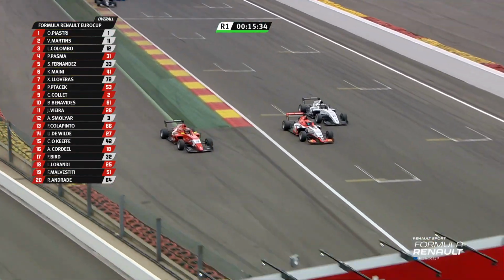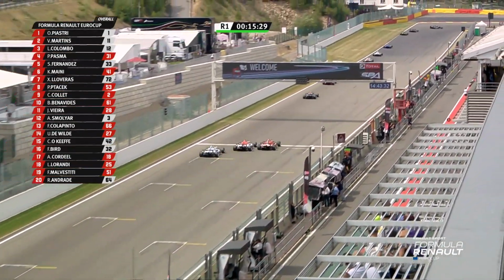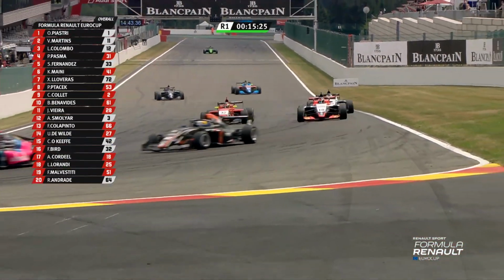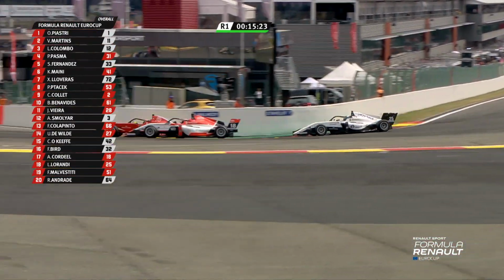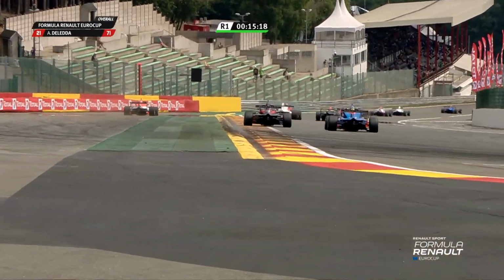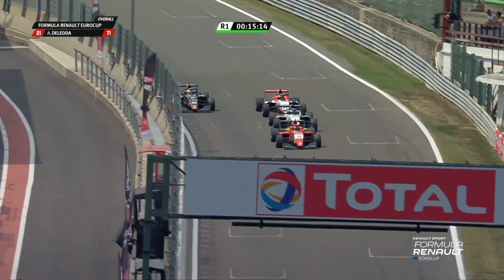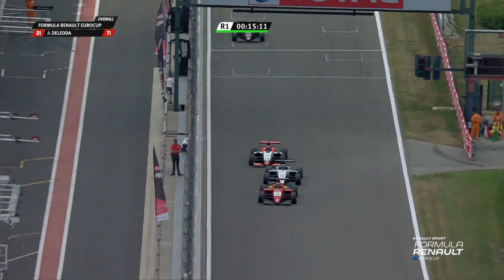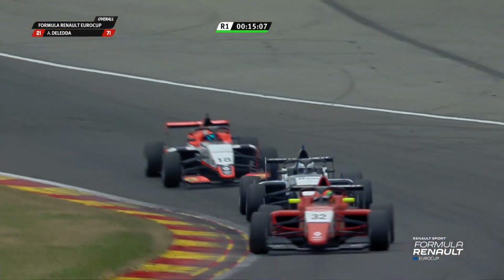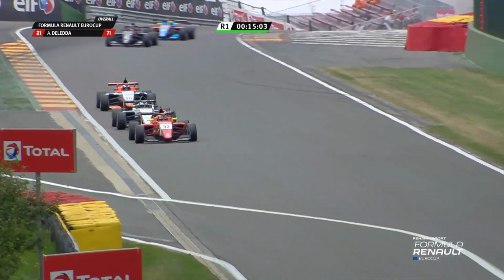Another driver there being forced out wide. I think that's again poor old Frank Bird, who's dropping down the order, being roughed up rather in this fight. Through they go. Bird 16th. Brakes hard, goes into La Source. Amaury Cordeel, Lorenzo Lorandi all squabbling behind as well as they plunge downhill now. So Bird goes through. There is Lorandi, number 25, next in that queue.